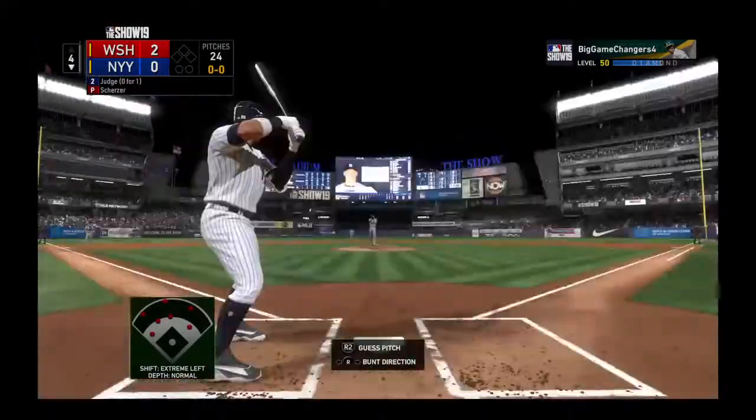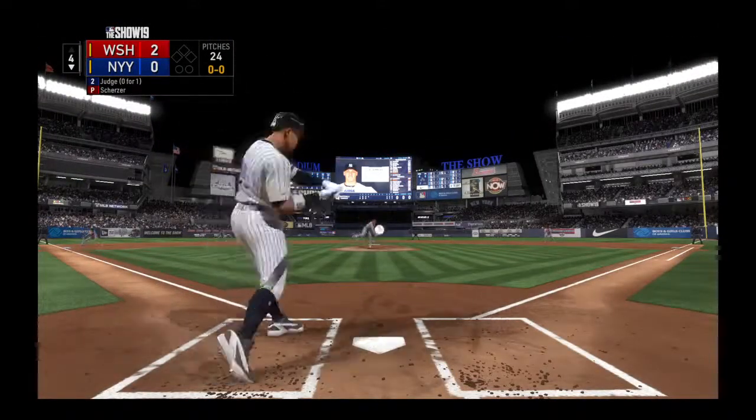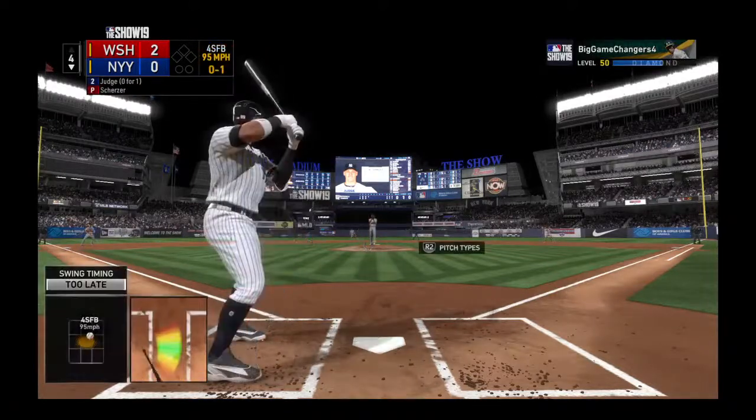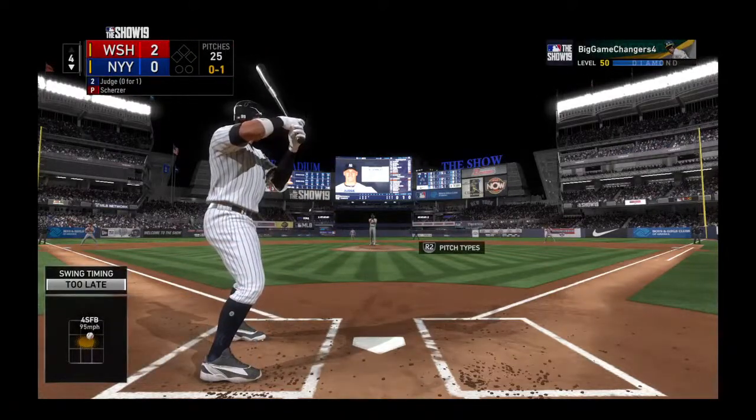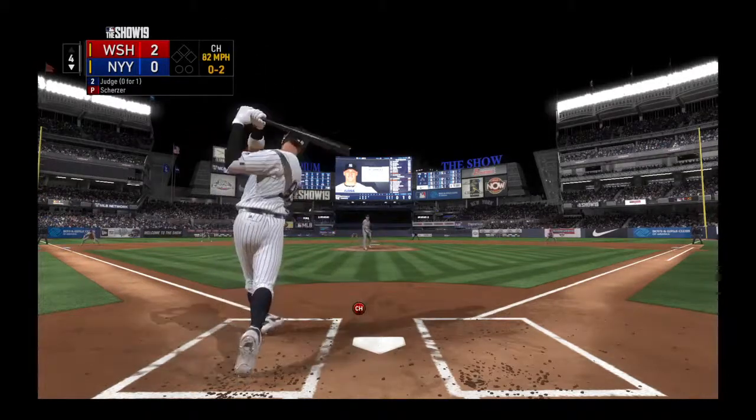Next for New York, Aaron Judge. He's set to lead us off in the home half of the fourth inning. Hey, we're still in the early stages of this one. They're only down by a couple of runs, but it's really key for this leadoff guy to try to get on and get a big inning started.